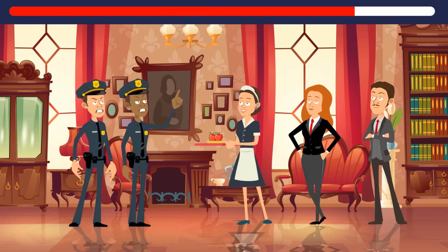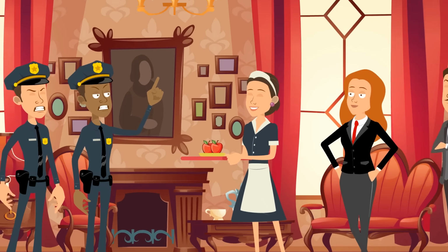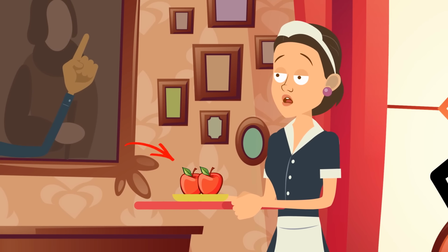The maid's lying. If she had cut the apples for breakfast 3 hours ago, they would have turned brown by now.